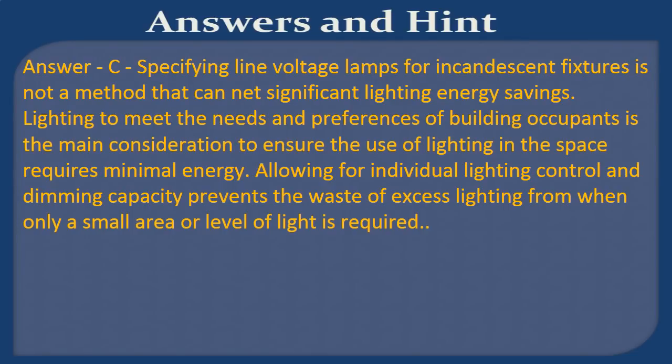Answer: C. Specifying line voltage lamps for incandescent fixtures is not a method that can net significant lighting energy savings. Lighting to meet the needs and preferences of building occupants is the main consideration to ensure the use of lighting in the space requires minimal energy. Allowing for individual lighting control and dimming capacity prevents the waste of excess lighting when only a small area or level of light is required.